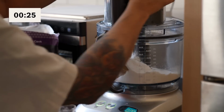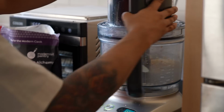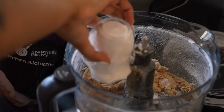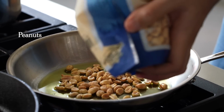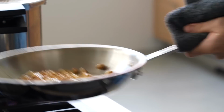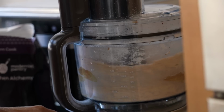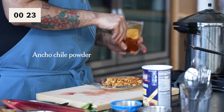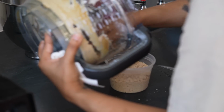25 minutes. It's flying by. Before I turn it into powder, I'm going to use some of this to make my peanut butter balls for the martini. So now I'm going to toast some peanuts and some salt, sugar, and spices. This is going to be a garnish for the dessert. This could be a total disaster, everybody. 23. Spice nuts are done. I'm going to lose the chantilly.